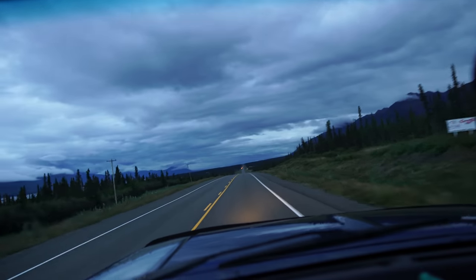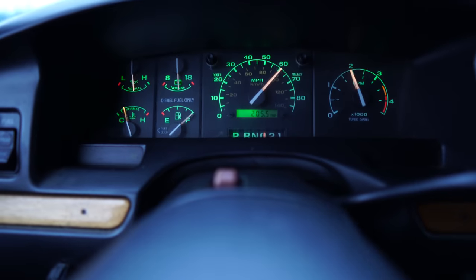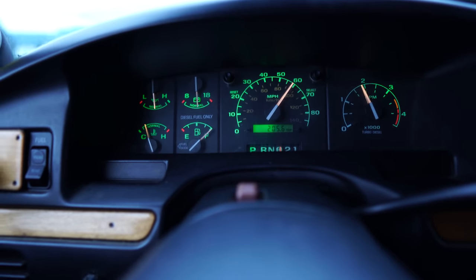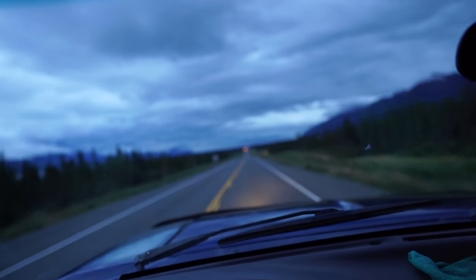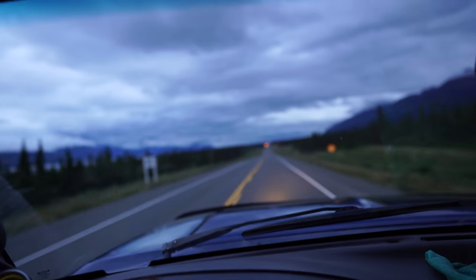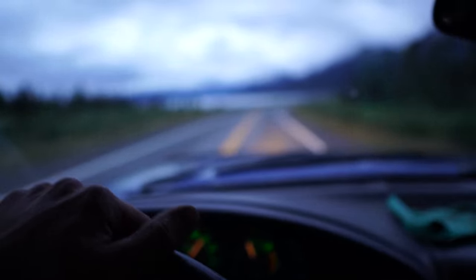I know there's a gas station down here, but for those of you that don't know, I have two diesel tanks in here, so I can keep a lot of fuel. So I can go pretty much 380, 400 miles without filling up. So I'm bypassing all these super expensive gas stations.